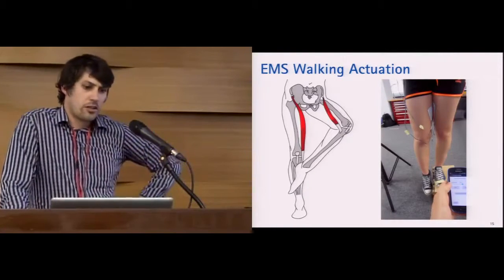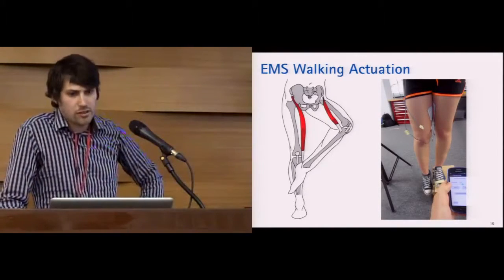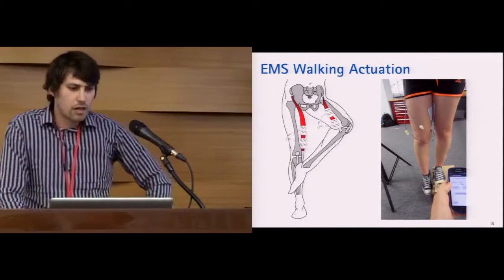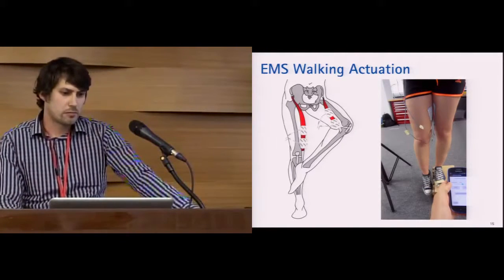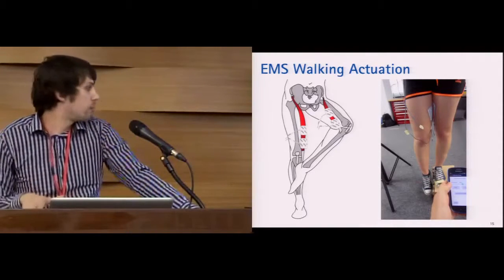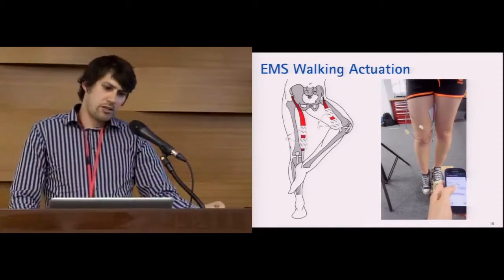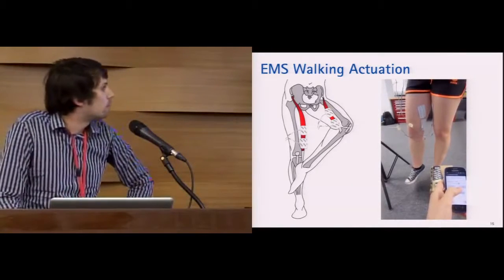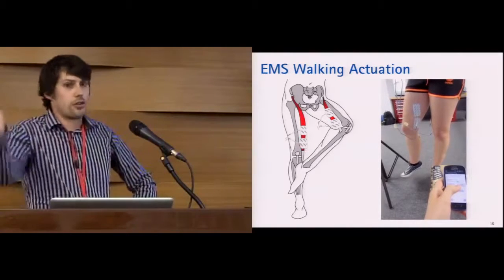We actuate the sartorius muscle. The sartorius muscle connects the hip to the knee, as you see on the video. To actuate this muscle, we place self-sticking electrodes on the skin over the muscle, and an exact placement is very important to get an actuation effect. When actuating this muscle, the leg rotates outwards, as you see on the video. If you do this while walking, you're making a right turn.